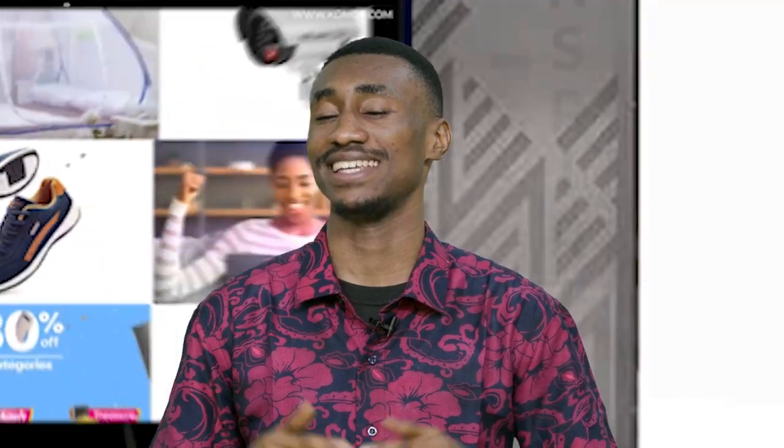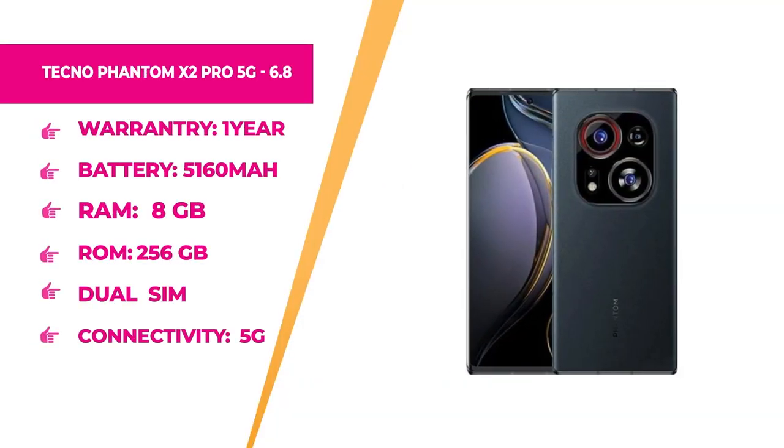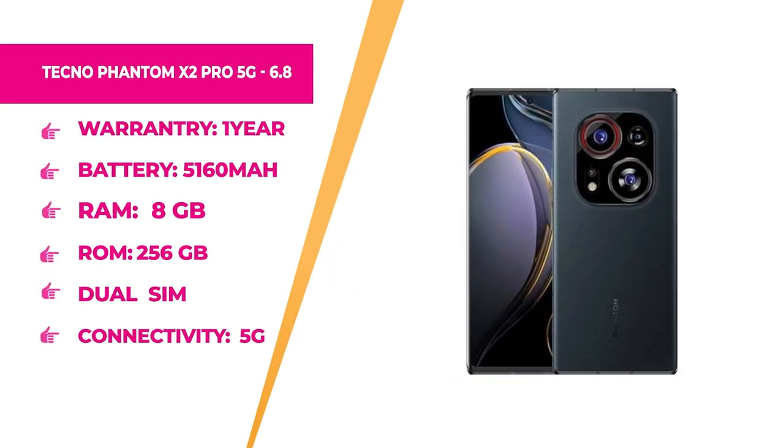Up next on the deals, we have the Tecno Phantom X2 Pro, a 5G, 6.8 inch screen size. The operating system is Android. Its SIM slots are dual SIM. The battery capacity is 5,160 milliamperes. Wow, that's so large. Enjoy ample runtime of your device, and as well, it has a random access memory of 8 gigabytes and an internal memory of 256 gigabytes.